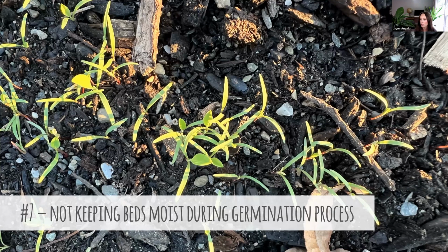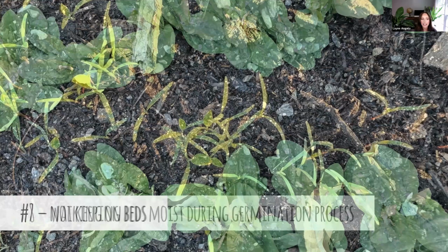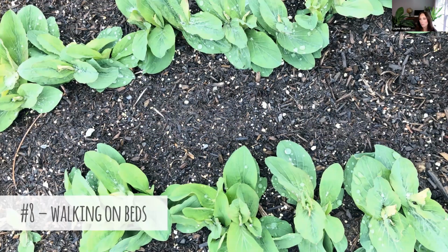You really could wash those seeds away or displace them. And then seeds that didn't want to be covered end up being covered. And then that's why your germination fails. Yeah, for sure. Okay. Mistake number 8 is walking on beds.